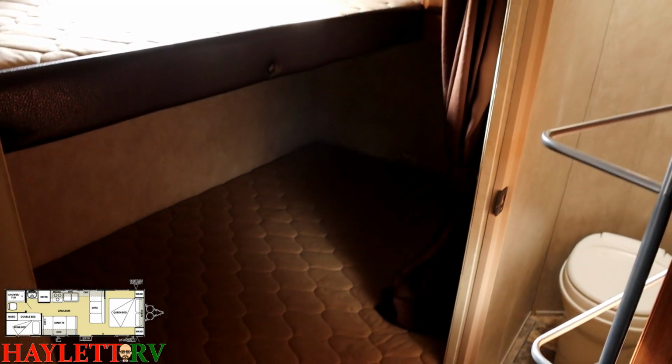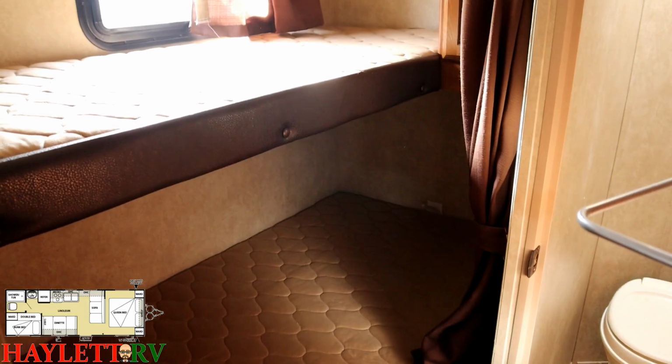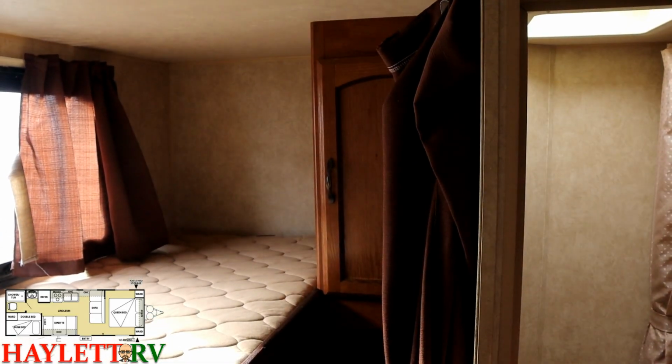And take a look at these bunks. This is a more traditional, what I call Jack and Jill bunk, a double bunk below with a single bunk up top. That means it's easier to get to this upper bunk. You also still maintain a little bit of extra wardrobe storage cabinetry back there for whoever's in the bunks.